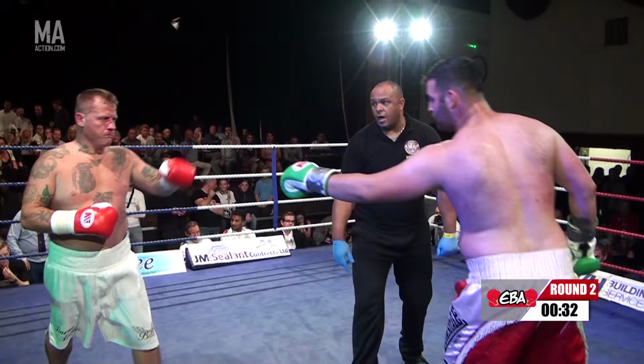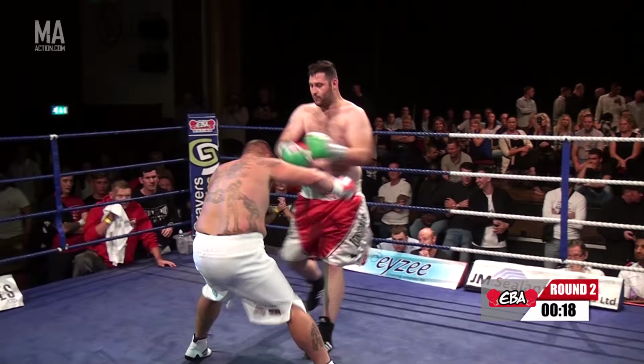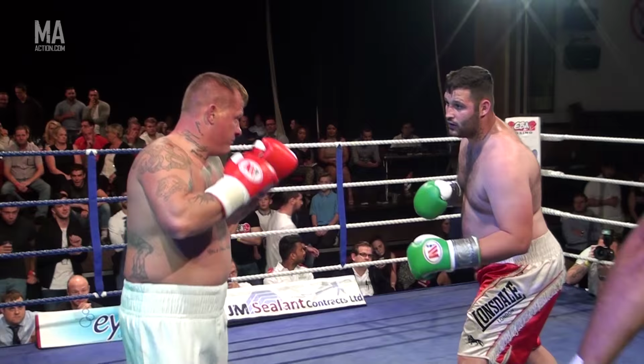So they touch gloves once more. Matthews having a better share of this round, stopping Mallet pushing forward as frequently as he did in the first, making him think more. Mallet leaps forward to throw the right hand. His nose is bleeding. I think there's a cut on the bridge of the nose between the eyes. It's from that good left hand that Matthews does throw, and he has been livelier here in the second. And at least I feel him getting a share of it now.